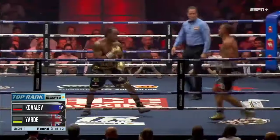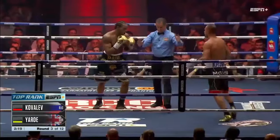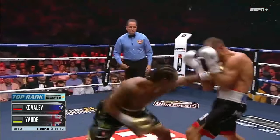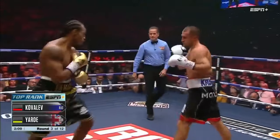Early on, Yarde proving he belongs, but not doing anything spectacular as of yet. But I think he's doing enough to keep the crowd out of it, and he's doing enough to get Kovalev's respect, and that's a good start for the young fighter. Real good start right now. He just missed with the right hand over the top.